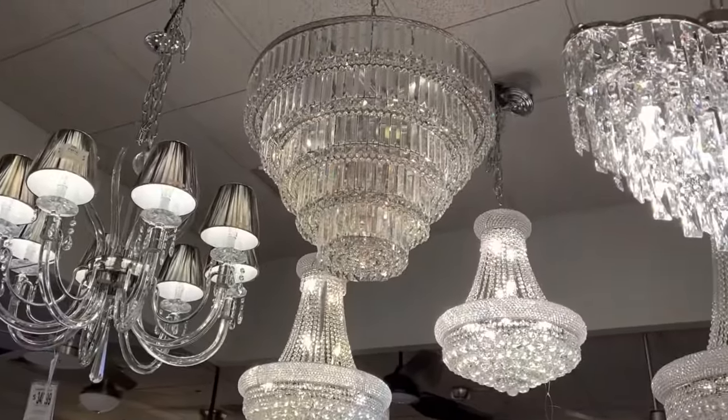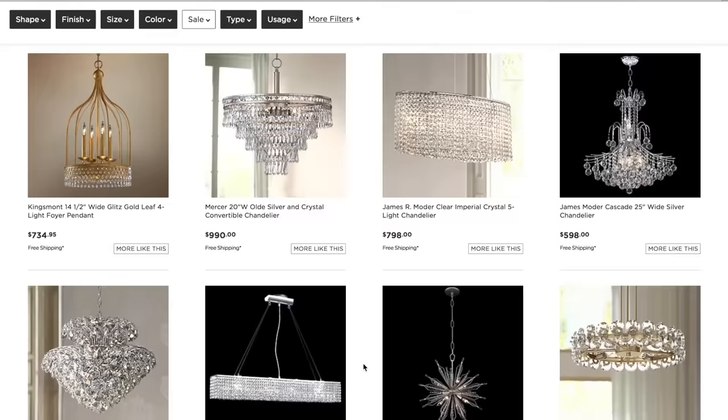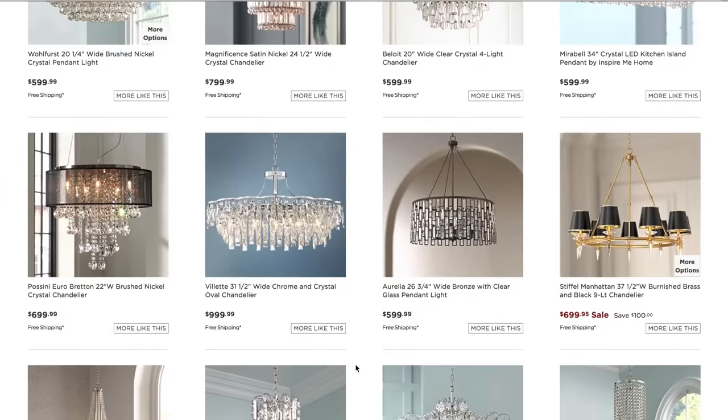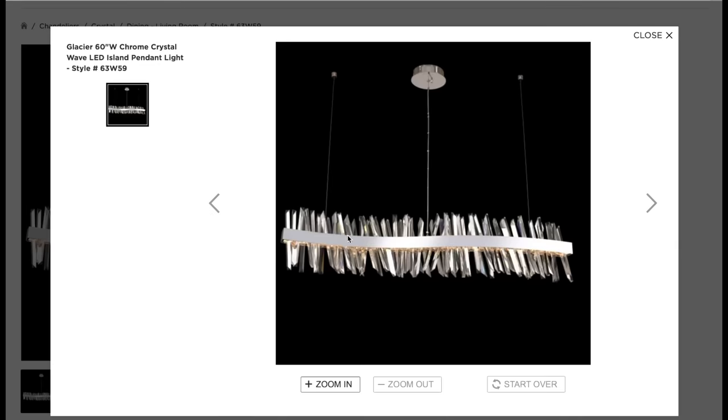I'm going to take you guys along on their website to shop with me for the dining room light fixture. For me, it's one of the most important pieces to start with when designing. Just updating a light fixture in your home can make a room feel completely different and new. Lamps Plus offers all types of light fixtures that are affordable to high-end luxury pieces.